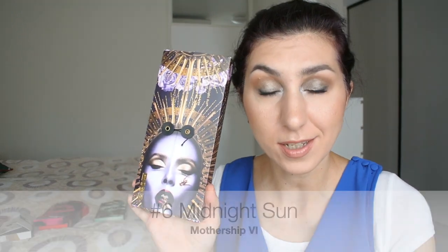Moving on, at number 6 we have the actual Mothership VI. This is the Midnight Sun palette, which came out exactly a year ago. It looks like this. I absolutely love this eyeshadow palette. This was my favorite palette that was released last year, and I know that it was a bit more of a polarized release because a lot of people either loved it or really didn't like it.